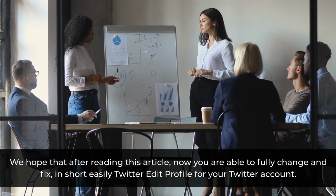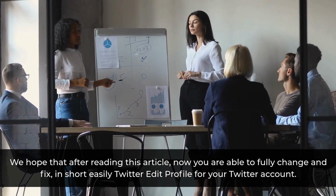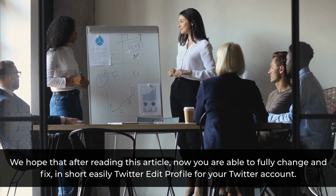We hope that after reading this article, you are now able to fully change and fix, in short, easily edit your profile for your Twitter account.